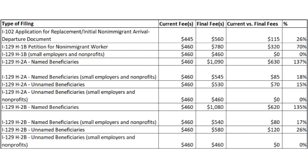The I-129 H-2A unnamed beneficiaries currently cost $460, and the final fee is $530. So that's a 15% increase. I-129 H-2A unnamed beneficiaries for small employers and non-profits currently cost $460, and in fact there is no increase or decrease, so it still remains the same, $460.